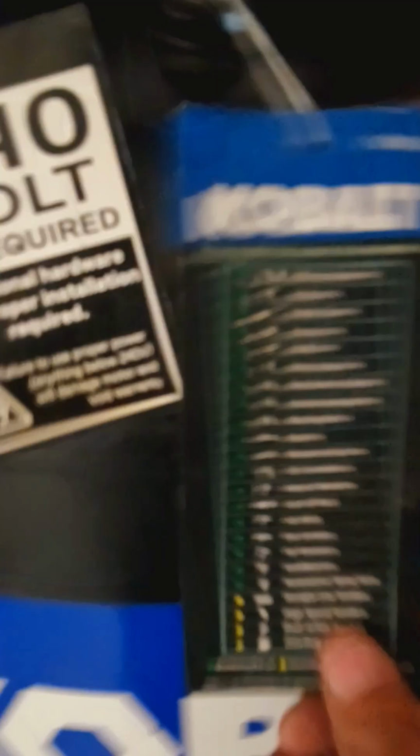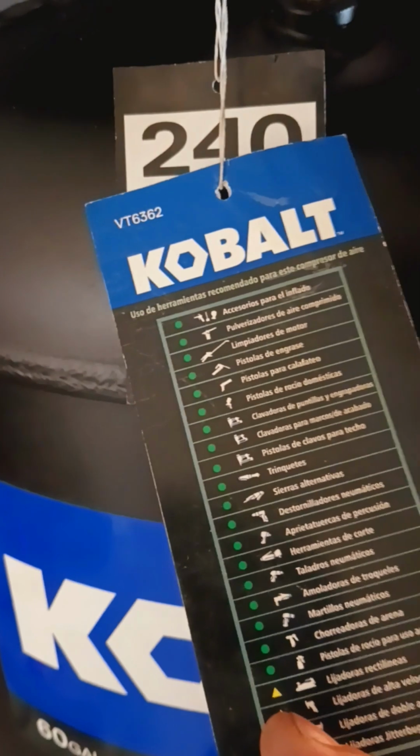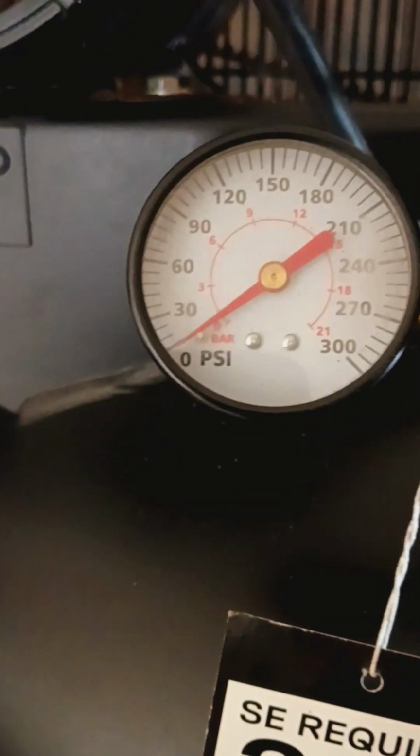I want to use it, but I can't use it. I'm in a house right now, and I still can't use it because I don't have 240 or 220. I don't know what all this stuff is. It just tells you what it's running for. All these gauges, everything is in working order. I can't test it because I don't have 240.